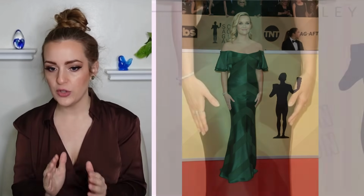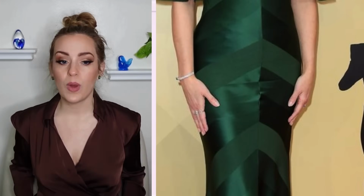Only thing I will say is that the seam down the front center area here by her upper thigh area looks like it's pulling quite a little bit. So it might have been just a tad too tight around the thighs or lap area. But other than that, the dress is perfect, so I would give it a pass.